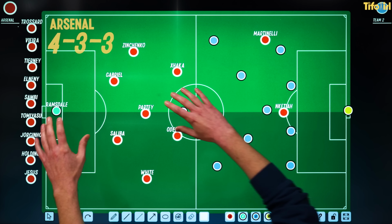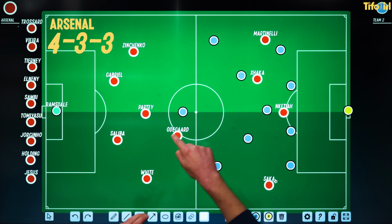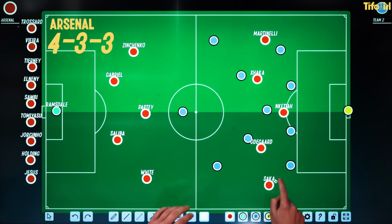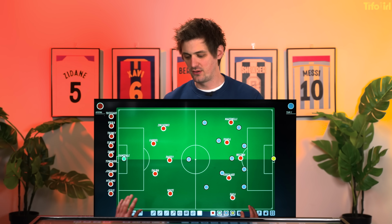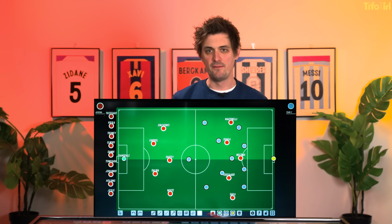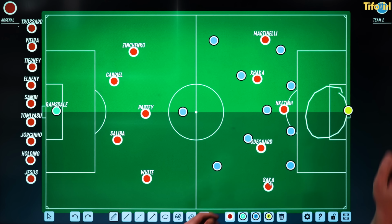So let's look at how they do it and why they do it, right? So if you have Arsenal in their 4-3-3 pushing up, we put Xhaka and Odegaard here. So we give Saka the ball, right? Now, Nketiah is the central striking threat. So what they want to do, clearly any football team wants to do, is get the ball into this sort of area so they can score goals.